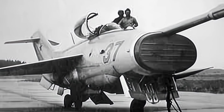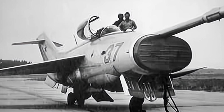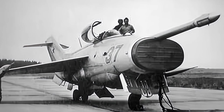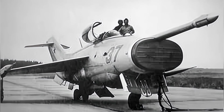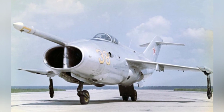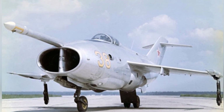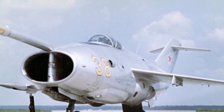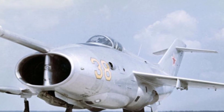The Yak-36 VTOL aircraft has an empty weight of 5,300 kilograms, a maximum takeoff weight of 8,900 kilograms, a length of 17 meters, a height of 4.5 meters, a wingspan of 10 meters, a maximum speed of 900 kilometers per hour, a maximum altitude of 12,000 meters, and a maximum range of 370 kilometers.